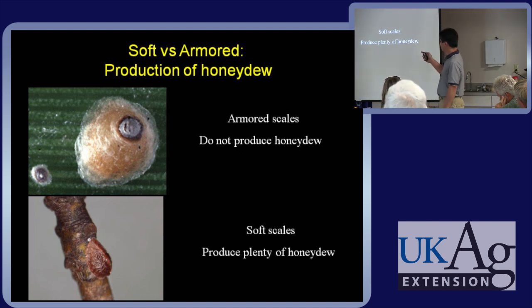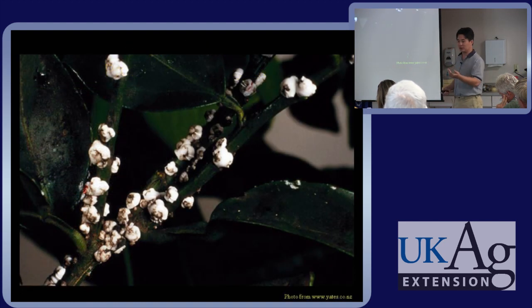But armored scale, they feed in a different way. Armored scale do not feed on the phloem system. They actually feed on cells, individual cells, one at a time. All right, so they don't produce any honeydew at all.